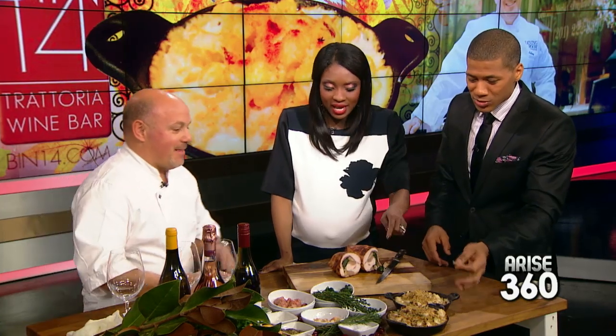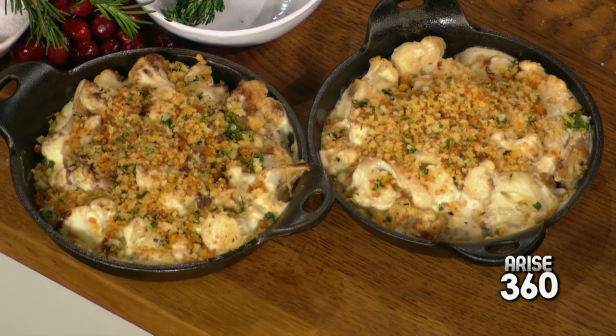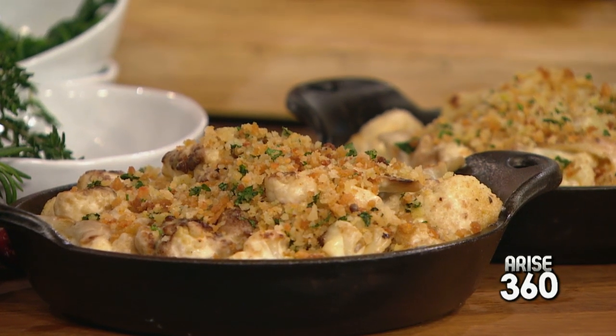This is delicious. Not dry, Lola. It is delicious. Okay, I want to try these. And we have a side item as well. Yep, so this is one of the sides that we're working on. We also feature this at Bin 14, which is our wine bar. It's located also in Hoboken. It's a cauliflower au gratin.